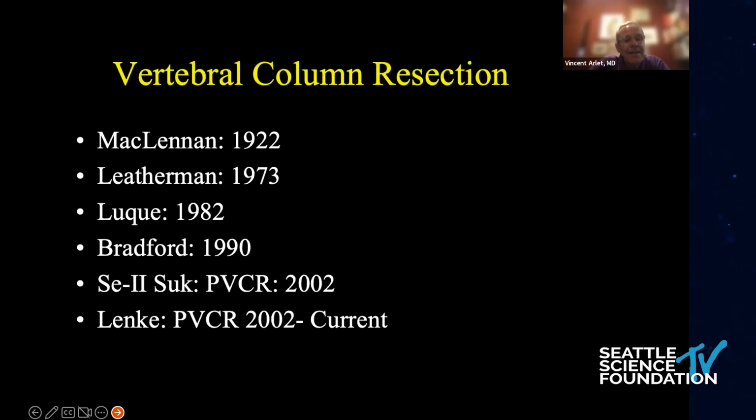As a matter of fact, I had a chance to visit him during my scholars research traveling fellowship in 1997, and he was already performing this posterior vertebral column resection, and we had the demonstration of one of them, and it was absolutely brilliant. And then Lenke in North America just published a lot and performed absolutely a huge number of these procedures to get a correction.